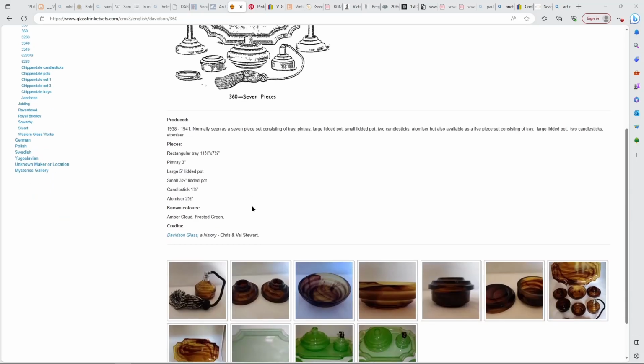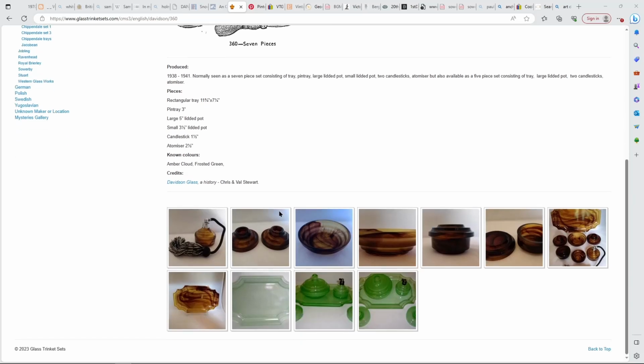That's very short-lived. And it's saying that the known colours are amber cloud and frosted green. And yeah, so this is amber cloud here. This is Davidson's cloud, which has got all these streaks. And now the one we had is just straight amber, so it's an unlisted colour. And because I did say I hadn't seen it before, that's probably why, because it was only made for 3 years, and then the war started. In fact, they were probably already slowing down considerably during 1941 if they made it barely at all.